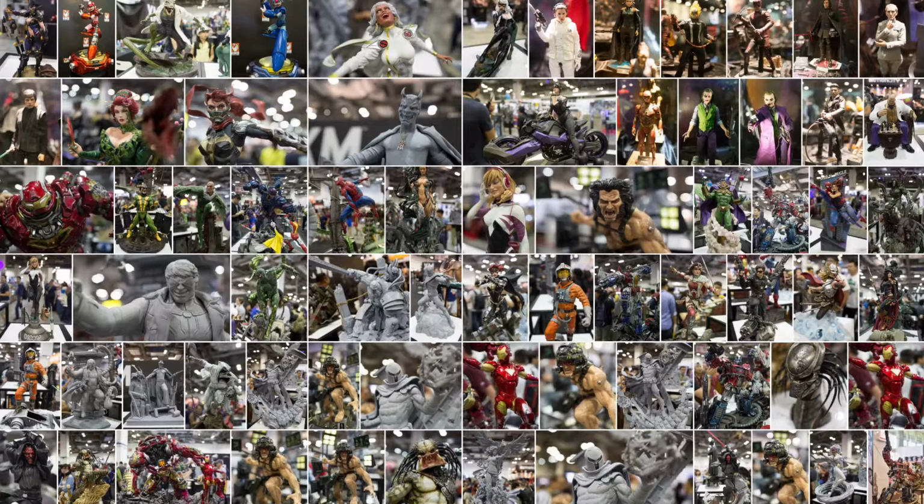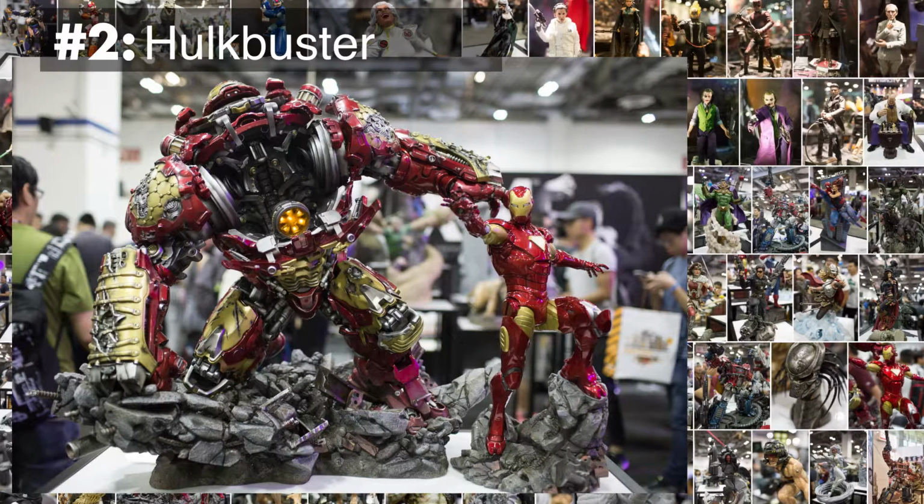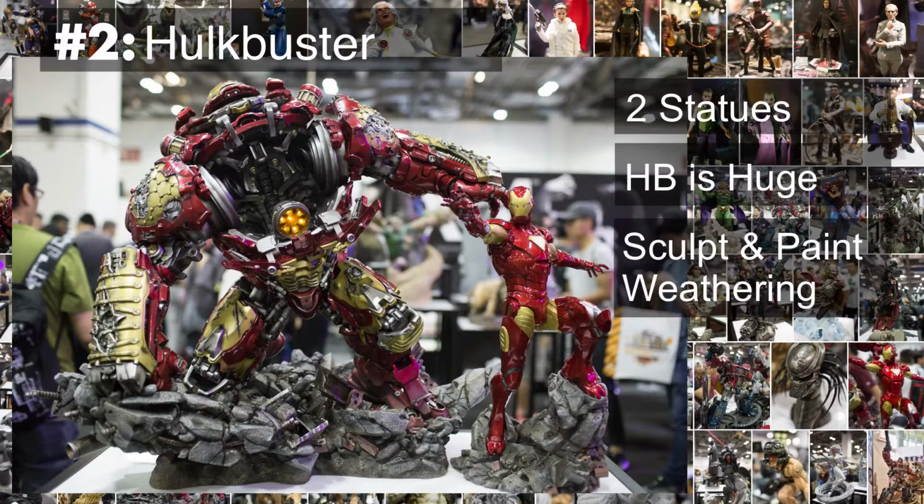So for the runner-up, it's none other than the Hulkbuster. This piece has been hugely amazing, and also very, very good because it gives you two statues and one pre-order. I haven't seen that kind of pre-order ever since, and the Hulkbuster itself is very huge, and it has tons of weathering from sculpt to paint. It's like it's been ripped apart.